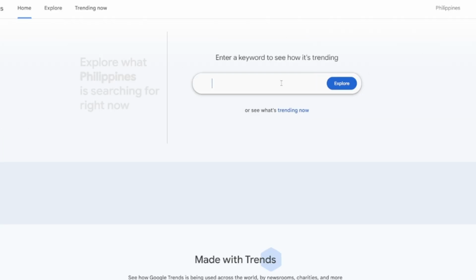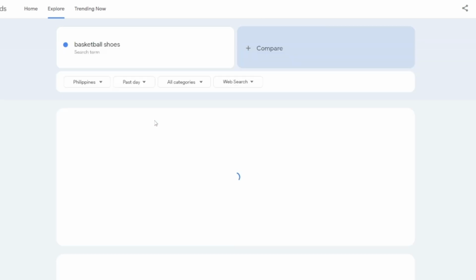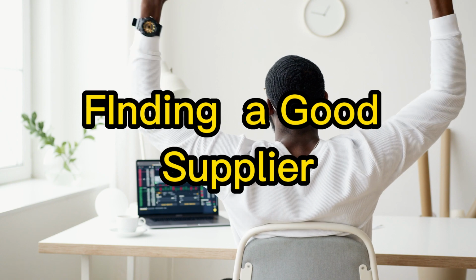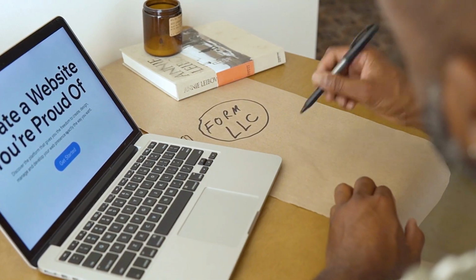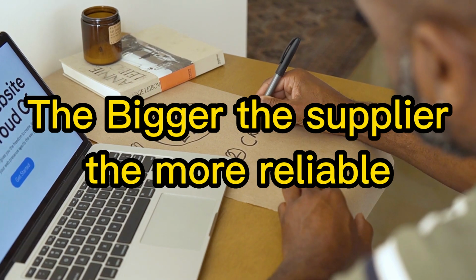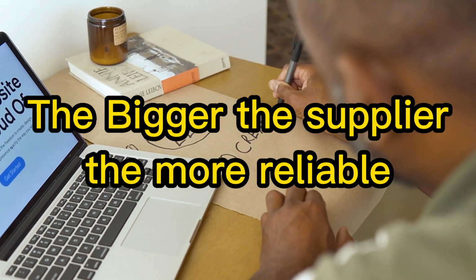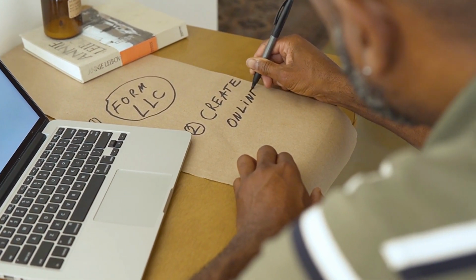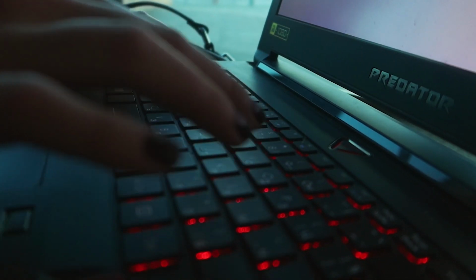Another analysis that you can do is go to Google Trends and search if the product is seasonal or not. Just search it on the website, and then you can see here if the product is actually seasonal. And what you could do next is to see if the suppliers that you want are actually reliable. In finding suppliers, a good supplier must have the quality of being big. This means that big suppliers are more reliable than small suppliers, since they have been in the market for longer than the smaller ones.